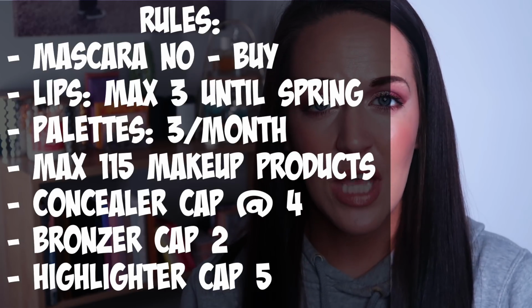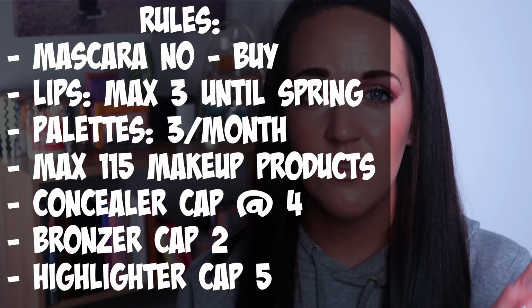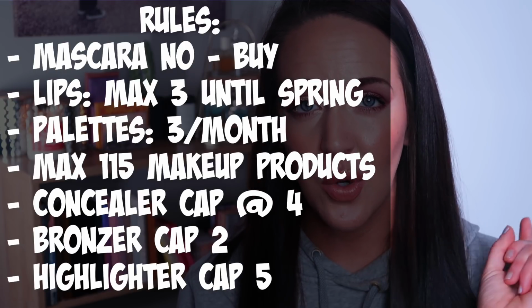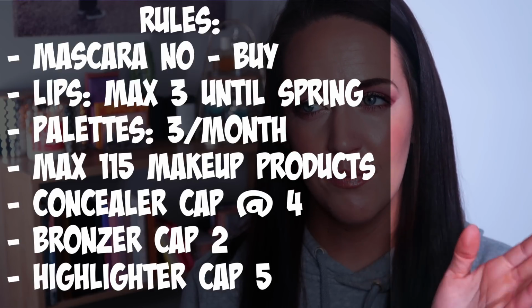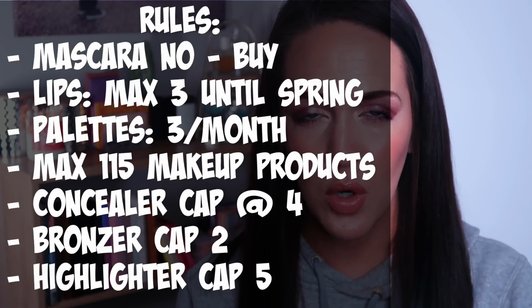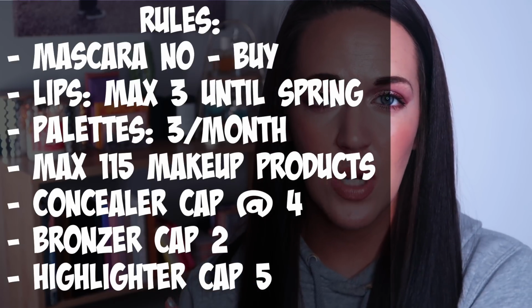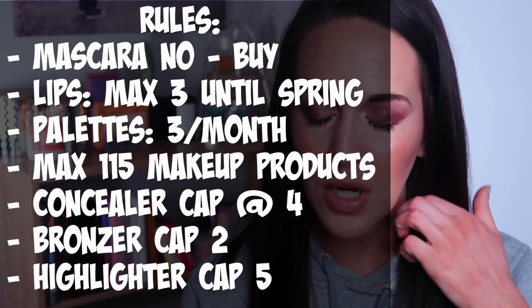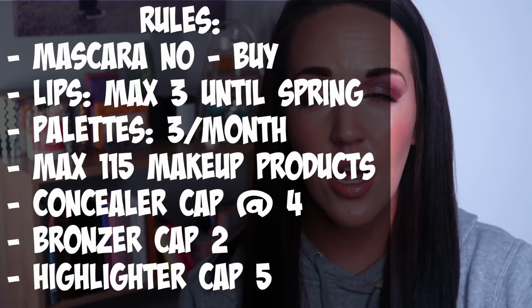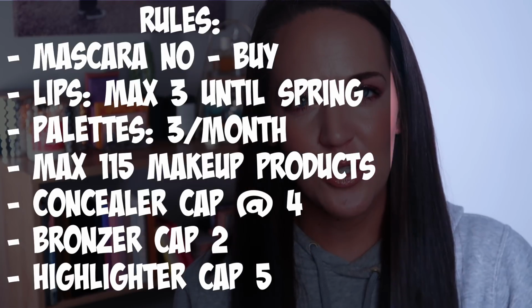For bronzer, I'm also capping my bronzers at 3, with the exception that if I empty a bronzer out or hit pan on a bronzer, then I can add 1 more bronzer. For example, I finished my Tarte Sea Breezy bronzer, so my cap will then increase to 4 because I have not purchased any more bronzers. And if I hit pan on another bronzer, I'll allow myself to purchase another bronzer.